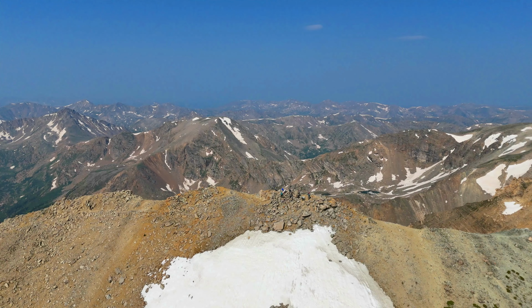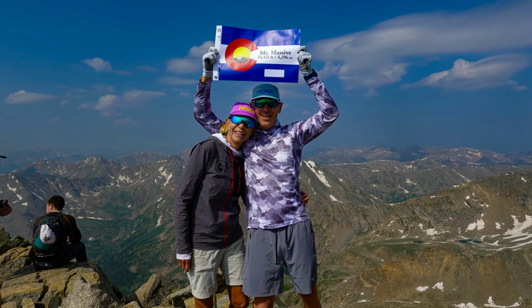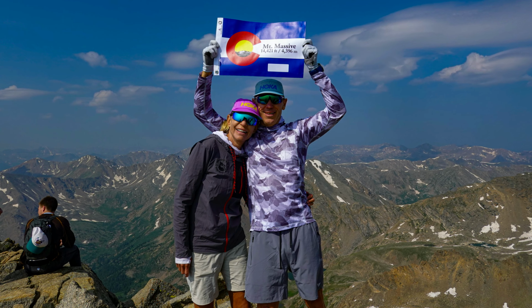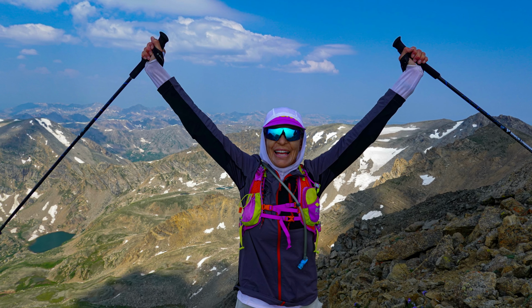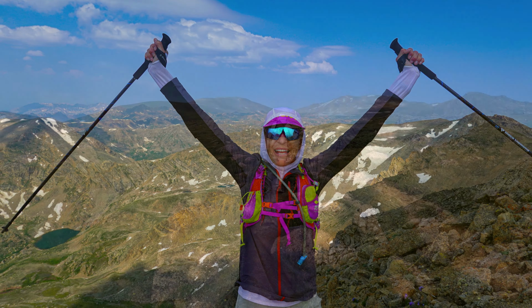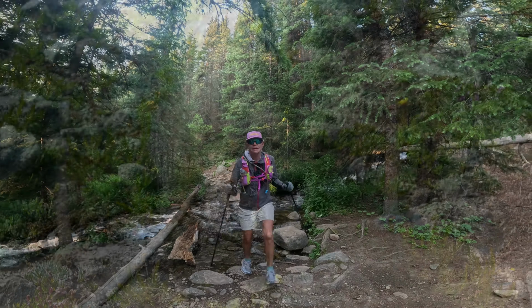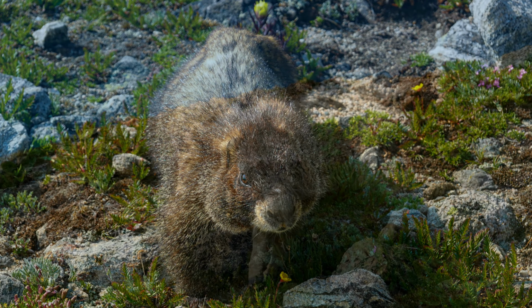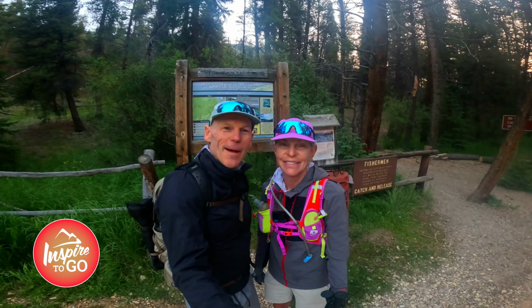Are you ready to conquer one of Colorado's tallest and most breathtaking peaks just west of Leadville, Colorado? Join us as we hike to the summit, standing at 14,421 feet. The Mount Massive vistas are stunning, and hiking to the summit of this 14er is an epic adventure in the heart of the Rockies. You might even see a marmot or maybe even a mountain goat. Let's get hiking. And we're off to summit Mount Massive.